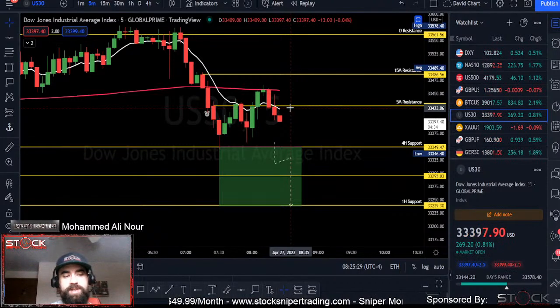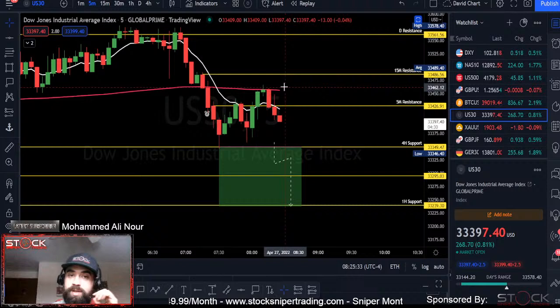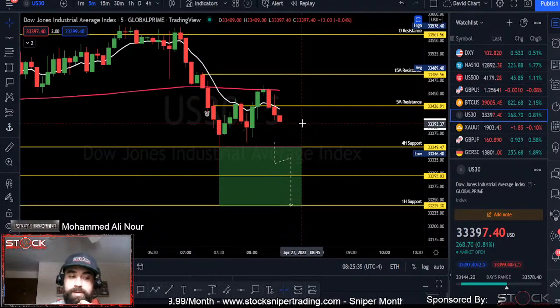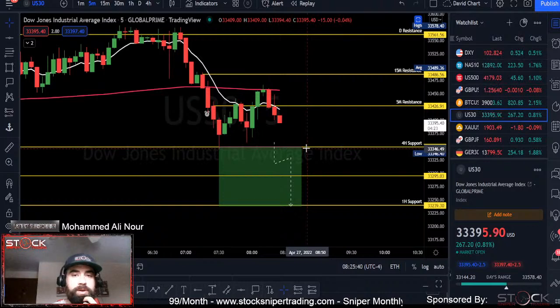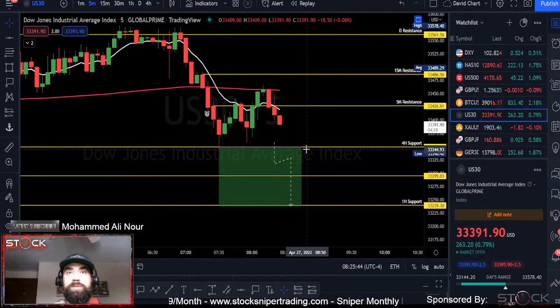Mr. Breaks, 1902.50, which is the 9 EMA. Scale out around there. Hopefully you can make some pips back if you caught that sell, or if you took the sell initially. All right, and we'll watch from here.